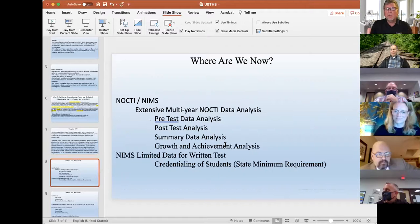And so where we are with the Upper Bucks project, we've done some extensive multi-year NOCTI data analysis. We've gone back, I believe, 3 to 5 years, and we've looked at pre-test and post-test data.